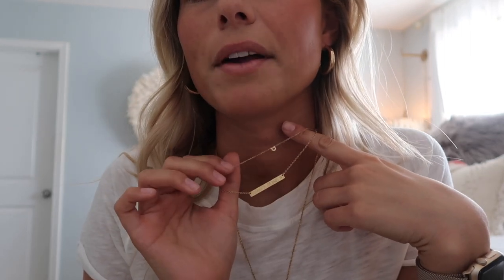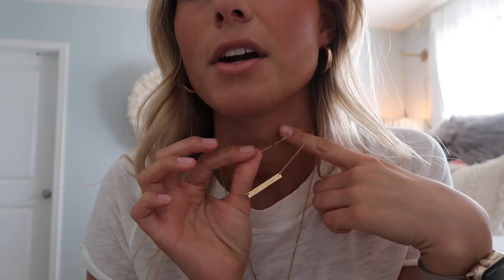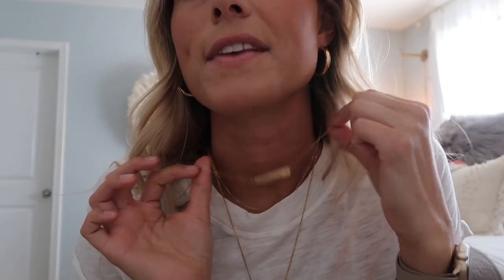And then I also have these two necklaces from Bella Dar, which I've shown in probably all my videos. I literally wear them all the time. This D Dylan got me for Christmas this year. It just has a D for his name. And then these are the coordinates of where we met. And this was from last year.